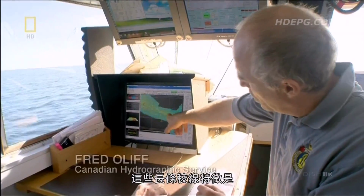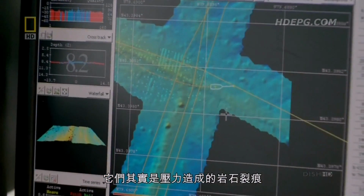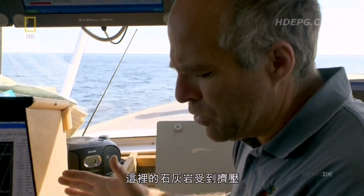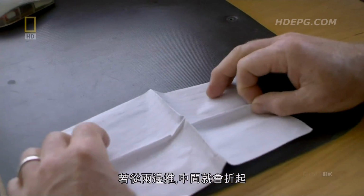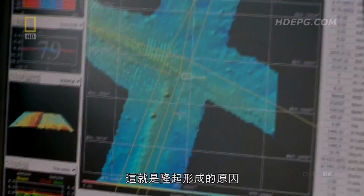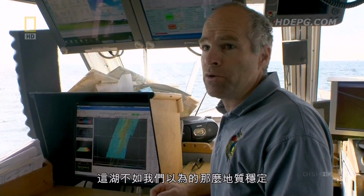These long ridge-like features are tectonic pop-ups. And what they are is compressional fractures in the rock. Like this piece of paper, the limestone here has compressed, and if you started pushing on it from either direction, it would fold up in the middle. So this is how a pop-up is formed. What they tell us is that the lake isn't as geologically stable as we were led to believe.